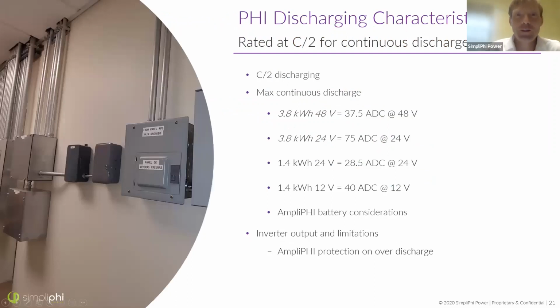Okay, so let's talk about the Phi battery discharging characteristics. So again, these batteries are rated to discharge at a rate of C/2. That means the capacity of the battery in 2 hours. So if you have a battery that has a 75 amp hour capacity and you're discharging at a rate of C/2, that would be our 48 volt version, right? That would be half of that battery capacity, half of that 75 amps would be 37.5 amps DC.